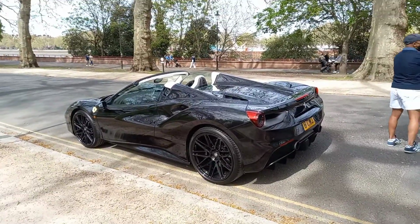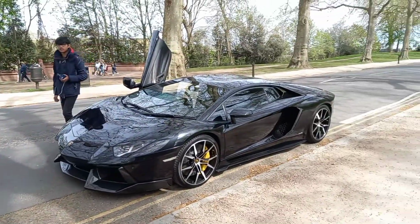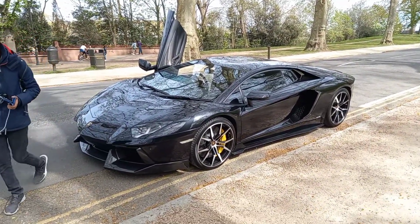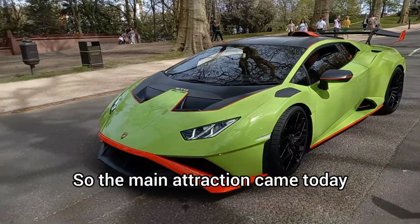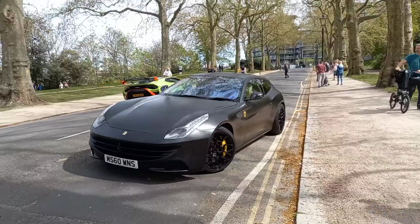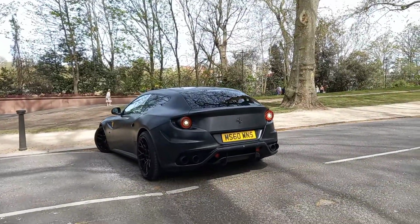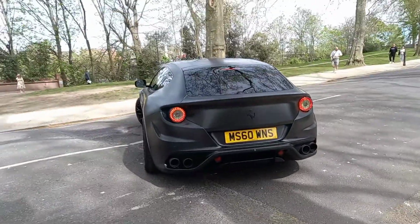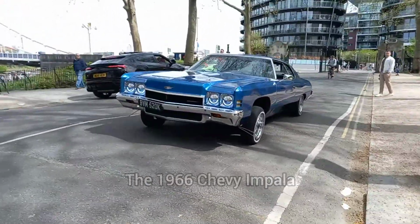So which would you rather take, the 488 GTB Spider or the Aventador with the Aventador S kit? Yeah. Love it.